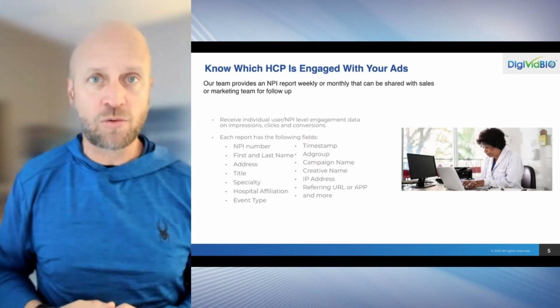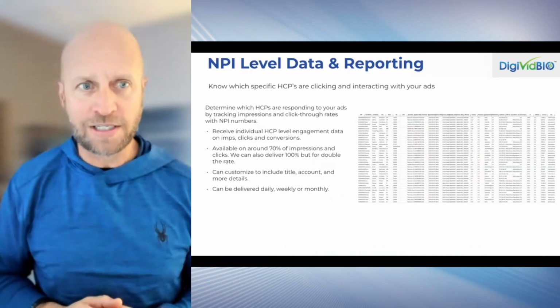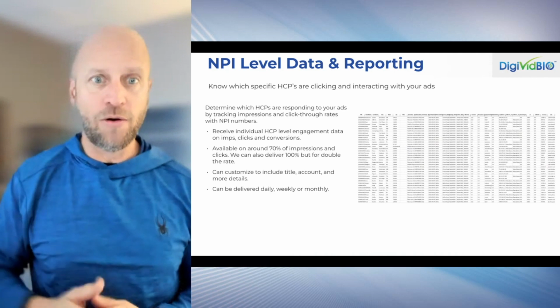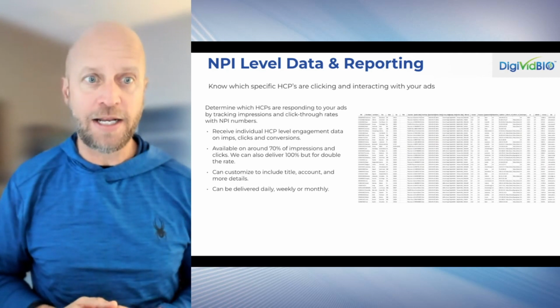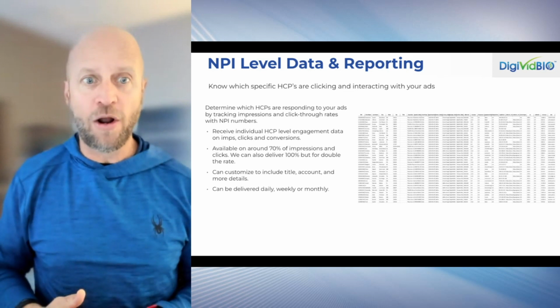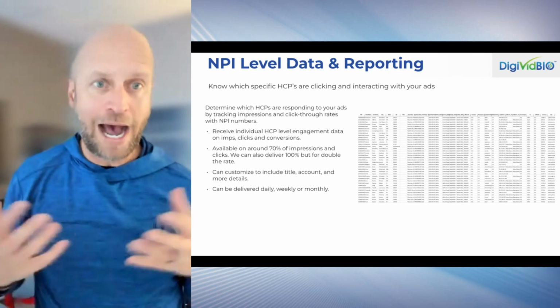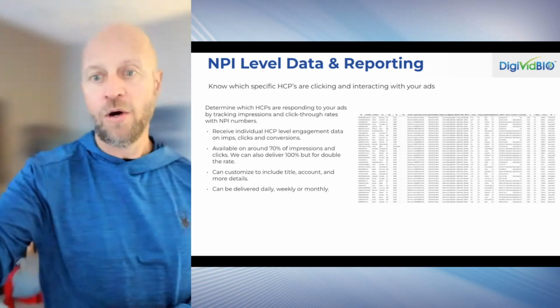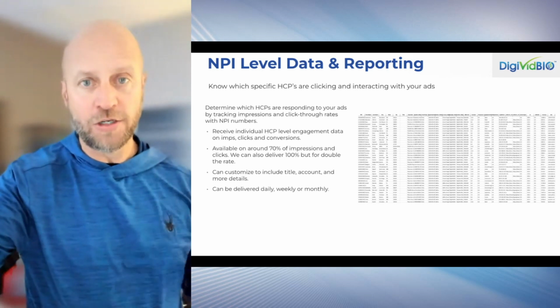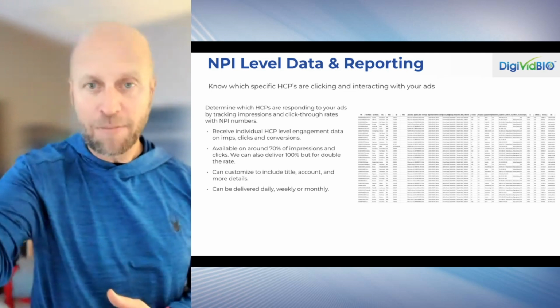And again, in this case, we're trying to target spine surgeons. So we're going to be able to send over a report similar to this up on the screen that says, hey, here is the HCP-level engagement data. Here are the impressions, here are the conversions, here are the clicks. And then also specifically, we can deliver this report however you want it, in a spreadsheet format, or we can send it to you. Obviously, you can then upload it to salesforce.com or whatever CRM you're using. But this is the type of granular data.